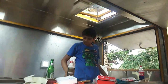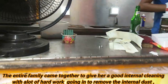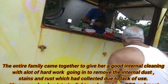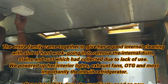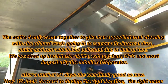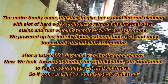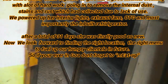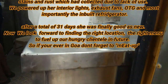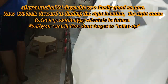Still some cleaning left to be done before running the rust. On the counters we managed to clear all of it. Counters are now shining. Just a few stains which will go away over the course of time. So how did we manage to clean most of the rust? By using a couple of sprays that we bought, and the WD-40 worked wonders. You see, shining.